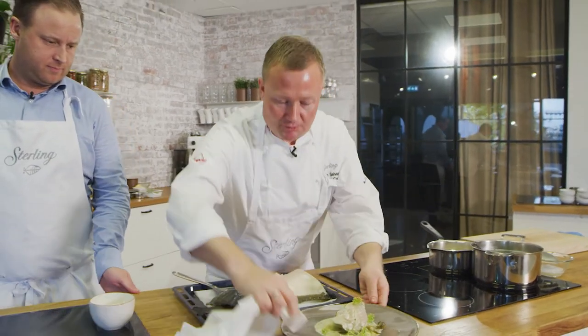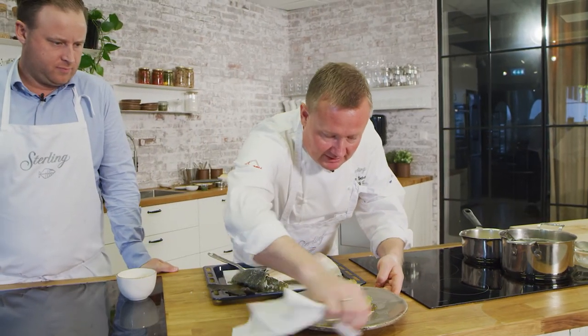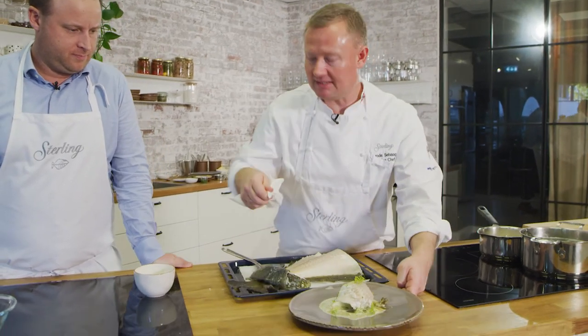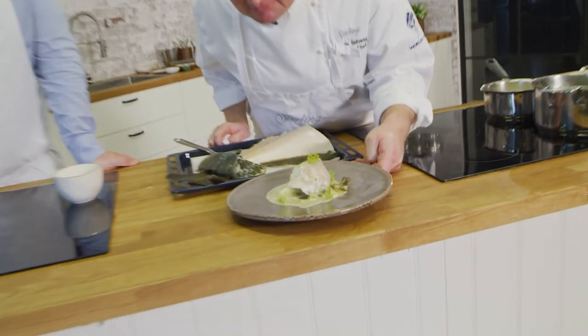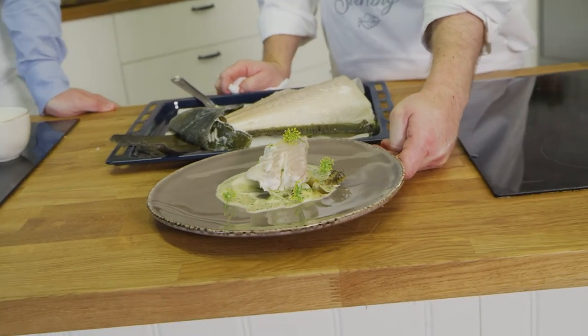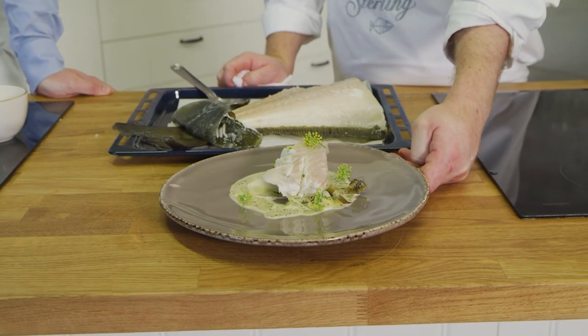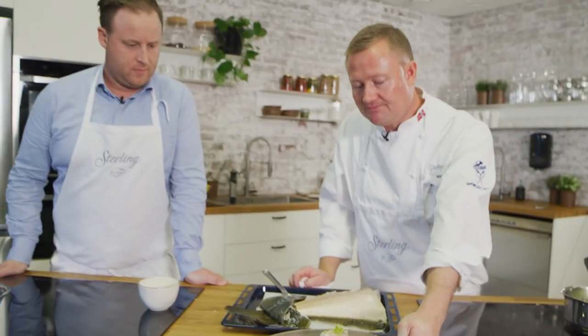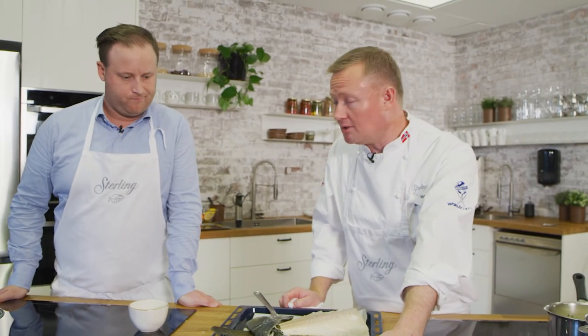Remember when you present the food, like this. And I think you can easily eat this actually every day of the week. Yeah. You don't need to wait for a Monday or a Sunday. Actually every day in the week you can have this kind of fish. And share the moment with someone.